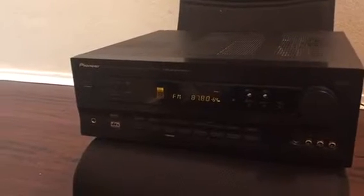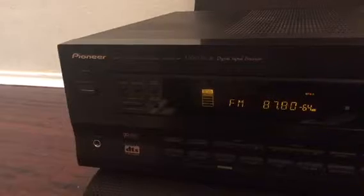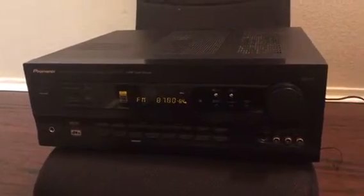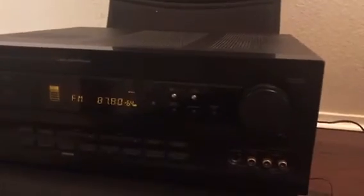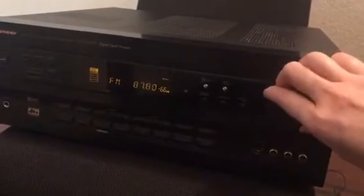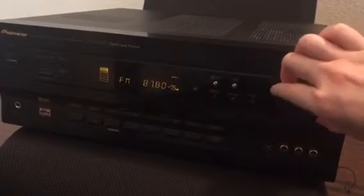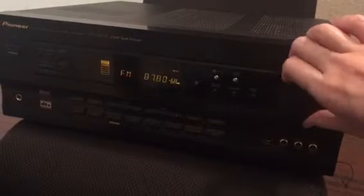So I'm testing this one right here, which is the Pioneer Digital Signal Processor. I will need to plug it in and make sure, again, the lines are working, but I did notice one issue, so I'm not sure if I'm gonna be able to sell it, but the volume is not changing the way it should.